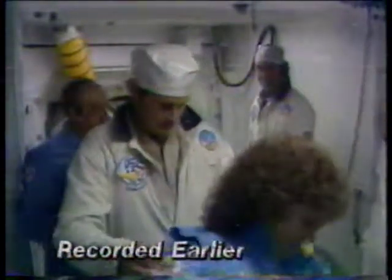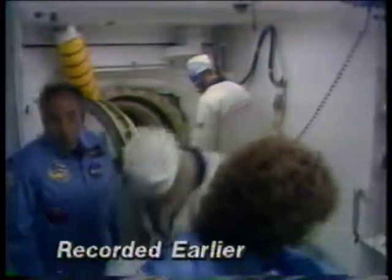Good morning, Aurora. Good morning, Judy. There's Judy Resnik on the intercom. She's already inside the shuttle. On the left, you see 39-year-old Ellison Onizuka.